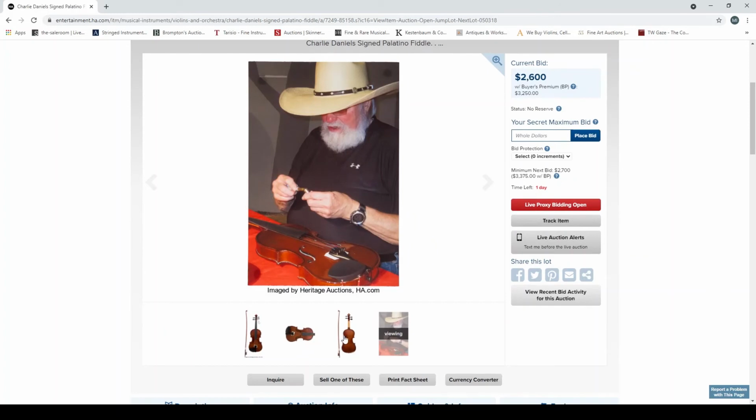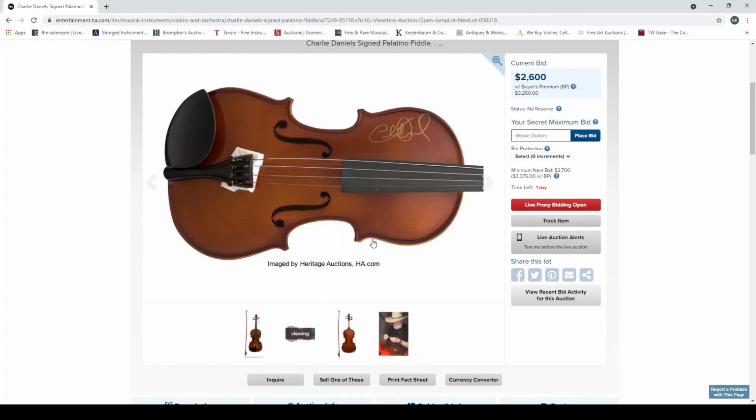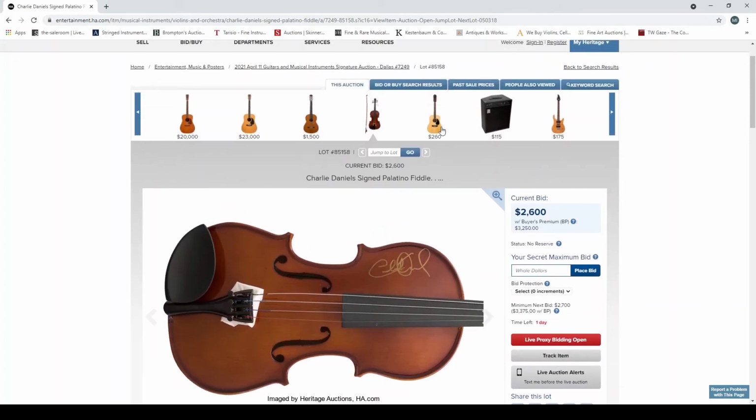This violin is just a cheap, kind of junky violin, but it's a bit similar to a lot of the guitars which are signed. But if you're interested in signatures, then go for it. But the instrument, I'm sure, is not very good.